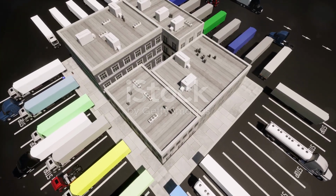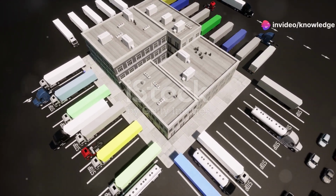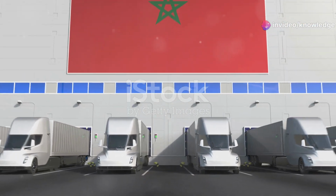The final step in the journey is distribution. The freshly made butter is loaded onto trucks and sent to distribution centers, from where it will make its way to grocery stores and markets.